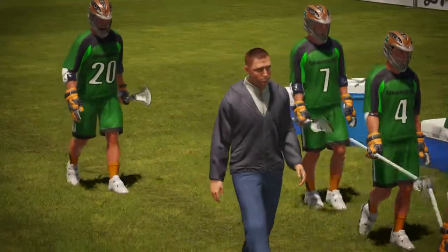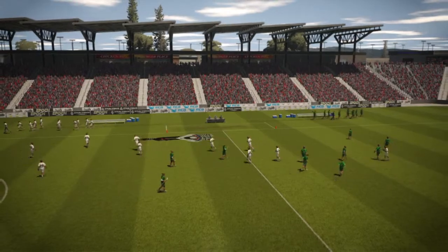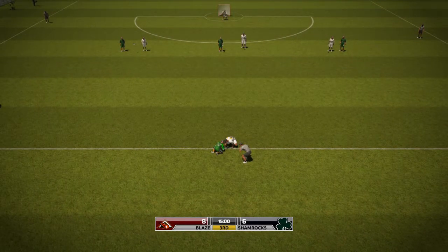Another punishing quarter of lacrosse comes to a close. Some tired-looking players out there already, and we're only halfway through. The away team have ended with a slender lead over their rivals. It's 8-6.